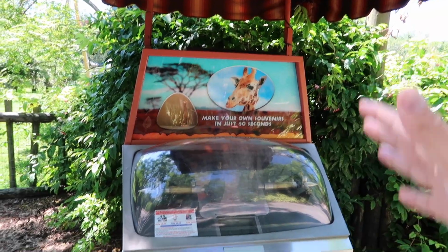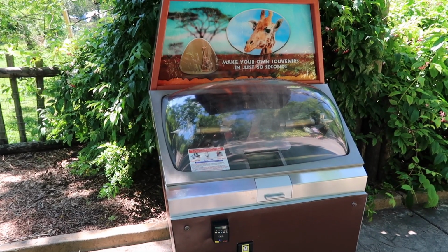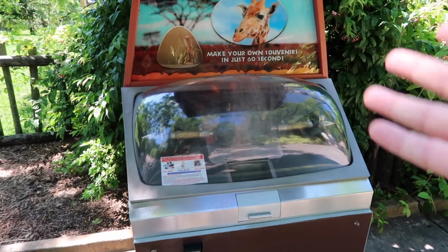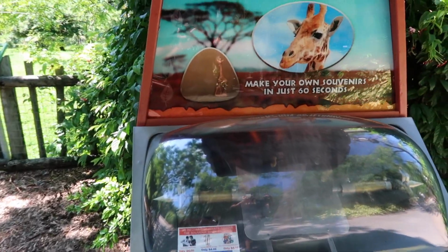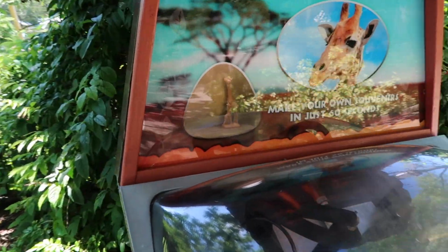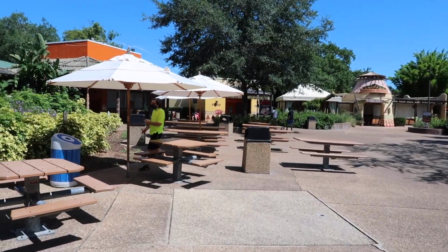Do you guys remember this? This screams my childhood because at my local zoo back in Oklahoma City, we had these, and I remember taking so many field trips to the zoo, and I would always get one of these because I collected them. In Busch Gardens, they still have them. We have a team member cleaning, really good job.